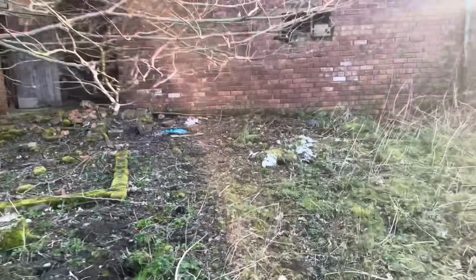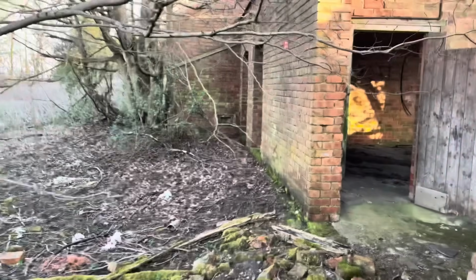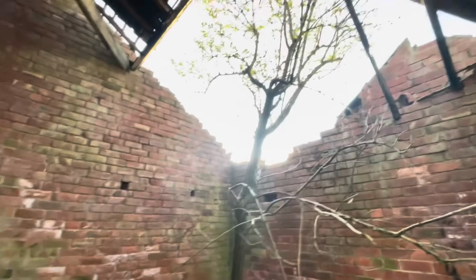Oh, that big bit of metal there. Oh, look at the size of that metal. Scrap man would love that. Oh, like a barn, isn't it? Some sort of barn. You've got a tree growing in your house.